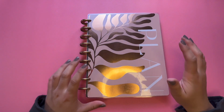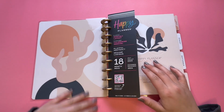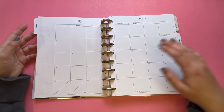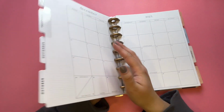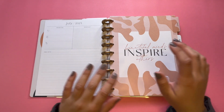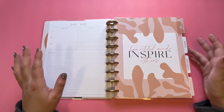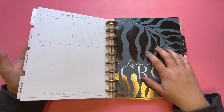Okay, so this planner, I'm not as sure what to do about this one. I have a lot of things going through my head right now, but I do know for a fact that I don't need July through December 2023 in here. I don't need these. This is the Playful Abstract monthly planner, and I'm honestly so excited to get into this and to have a separate planner for my content and media that I might move into this planner in December instead of waiting for January.